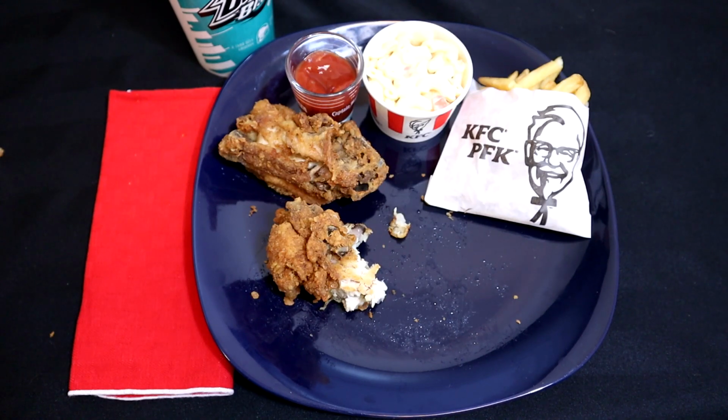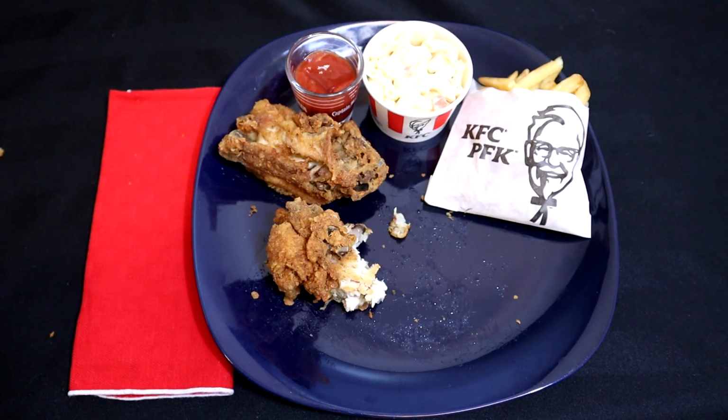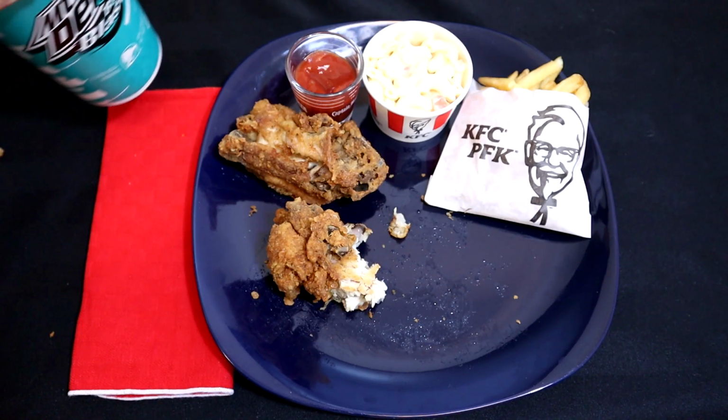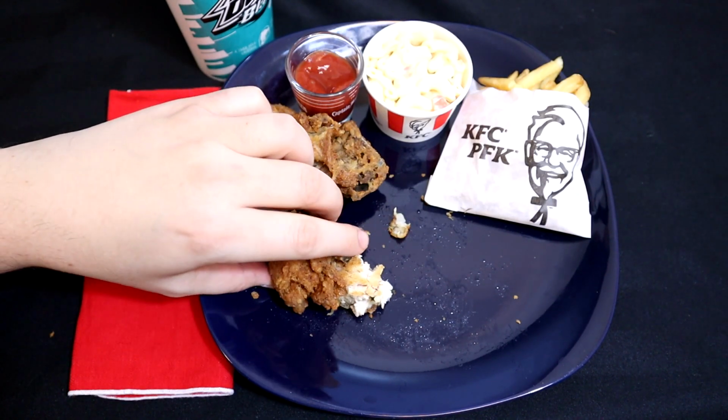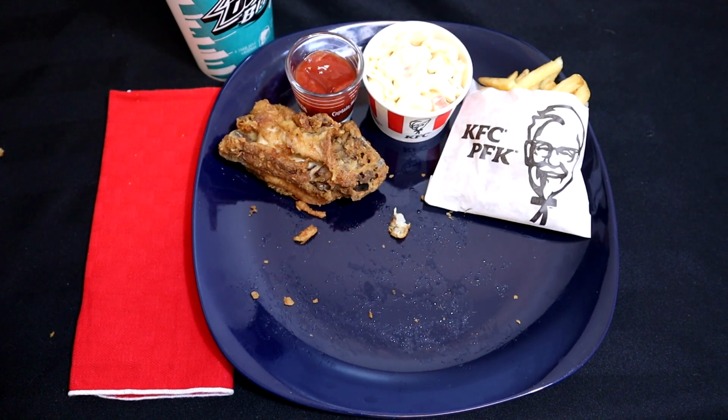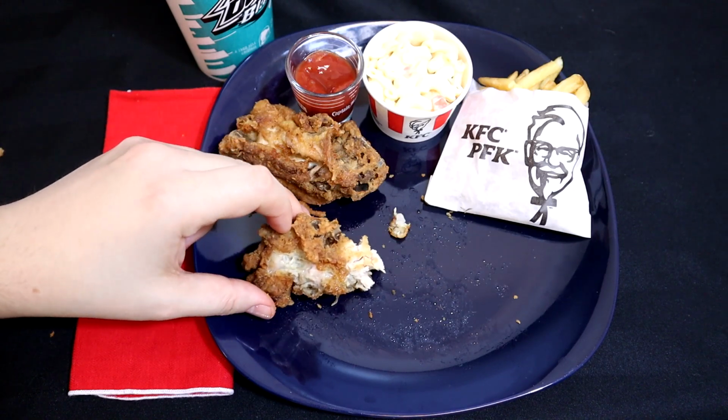Especially if we went to the beach or something and there's a KFC around there, which there usually was. It's good beach food, I think. Not like eating it on the sand or anything, but they usually had the picnic areas. So I'll just keep working on this. That was a nice crispy piece.